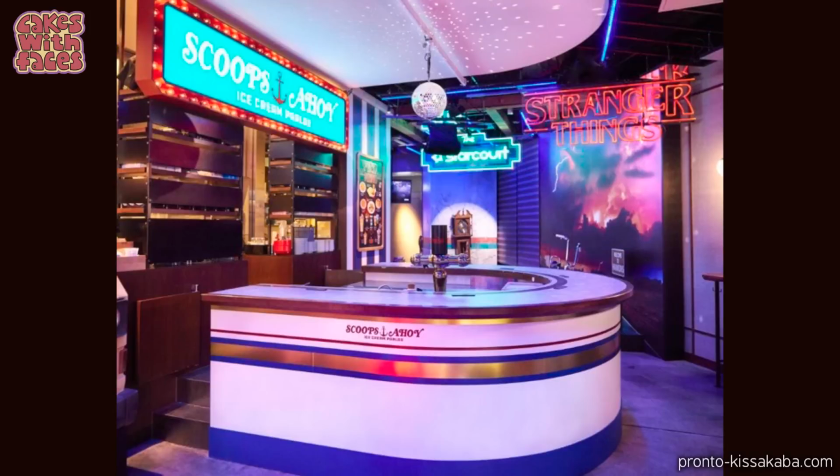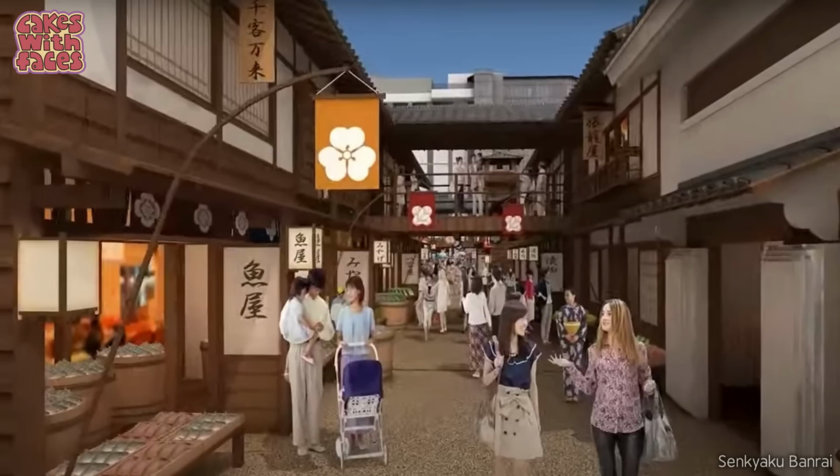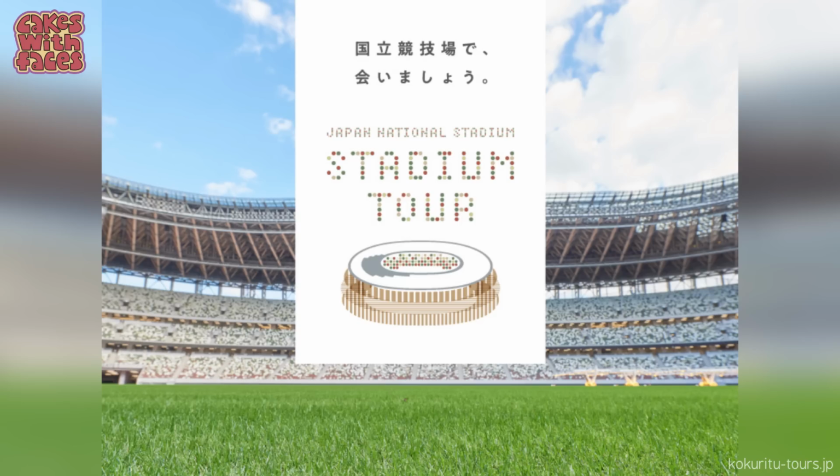So today we've got pop-up theme cafes, something new at Toyosu Fish Market in Tokyo, Coco Curry World, a tour of the Olympic Stadium and lots more.